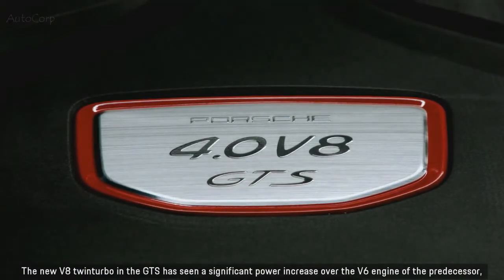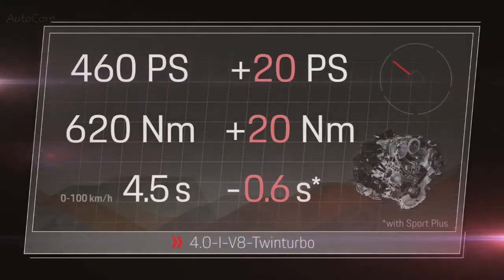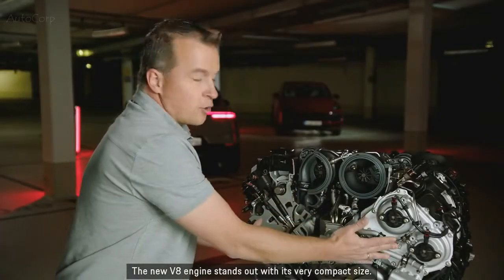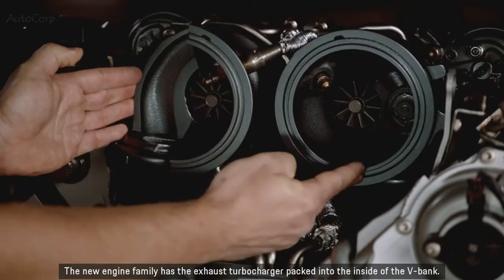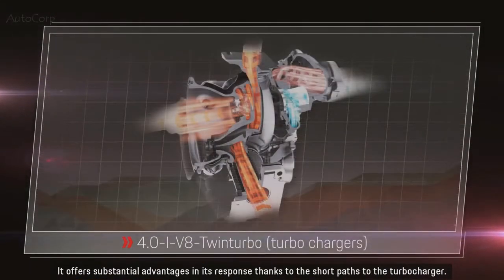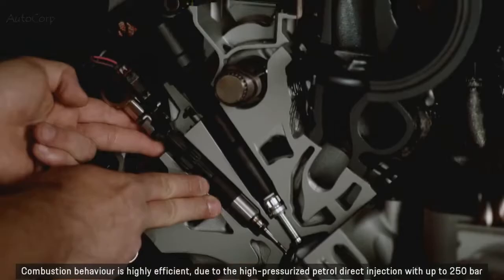The new V8 twin-turbo in the GTS has seen a significant power increase over the V6 engine of the predecessor, which also results in corresponding improvements to the performance ratings. The new V8 engine stands out with its very compact size. The new engine family has the exhaust turbocharger packed into the inside of the V-bag. It offers substantial advantages in its response thanks to the short paths to the turbocharger.